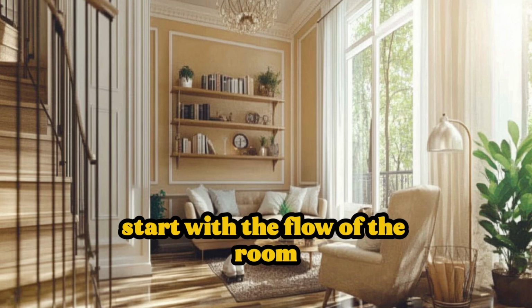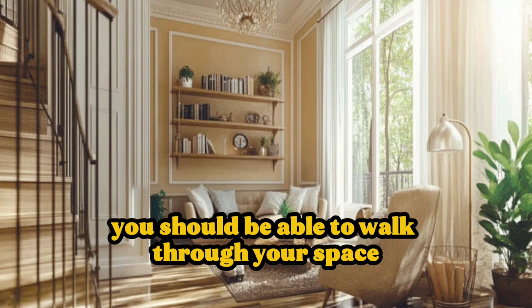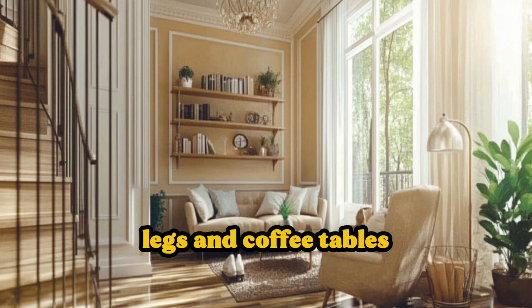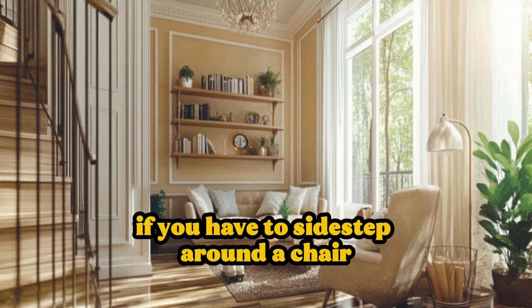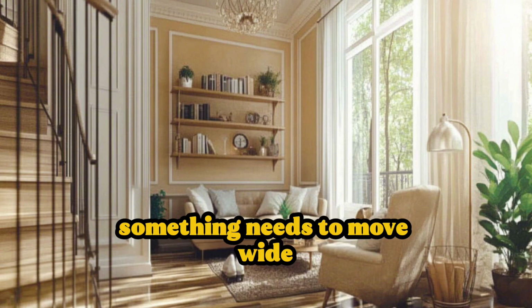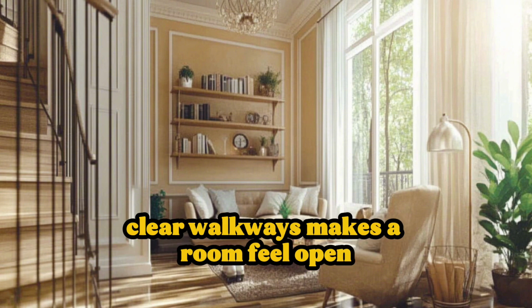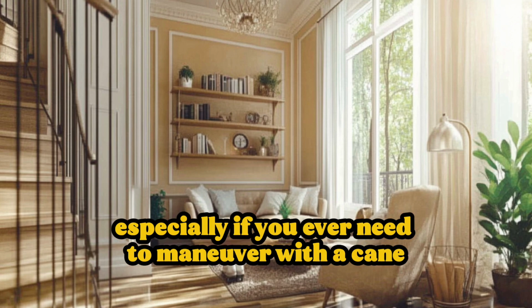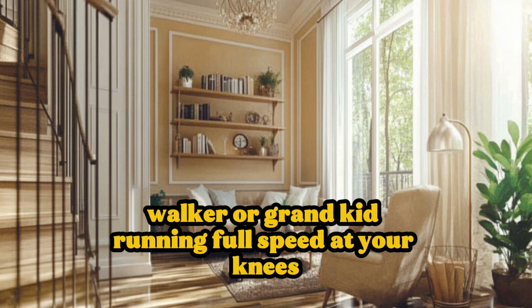Start with the flow of the room. You should be able to walk through your space without weaving through an obstacle course of furniture legs and coffee tables. If you have to sidestep around a chair just to get to the kitchen, something needs to move. Wide, clear walkways make a room feel open and easier to navigate, especially if you ever need to maneuver with a cane, walker, or grandkid running full speed at your knees.